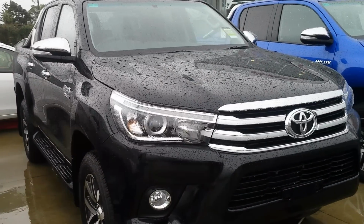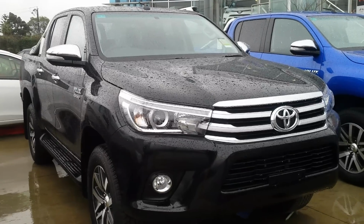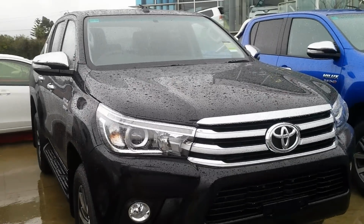Hey guys, this is a walk around of the new Toyota Hilux. Sorry for the bad conditions, I have no real control over them. And sorry for the road noise, because this dealer is right next to a main road.